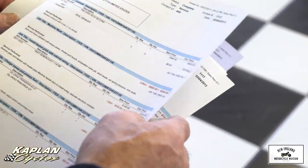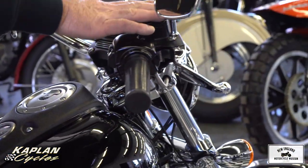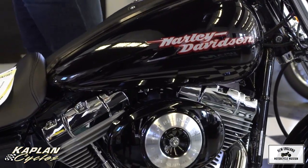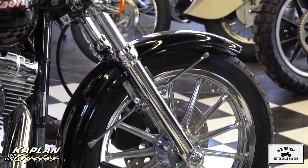Changed all the fluids. It's got all brand new engine oil, primary chain case fluid, and transmission fluid is all new on the bike, as is the front and rear brake fluid has been flushed, filled, and it has brand new tires front and rear and brand new brake pads. This is a no excuses bike.